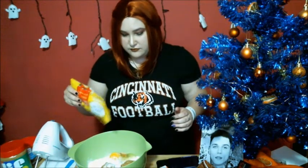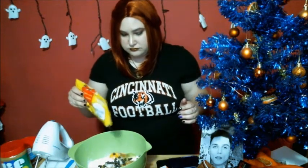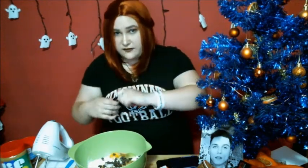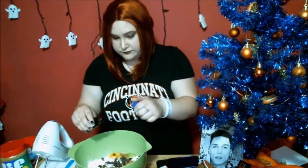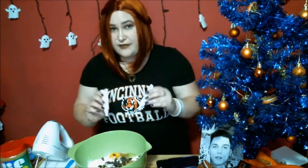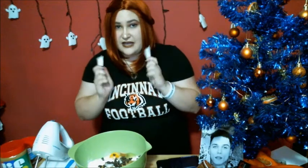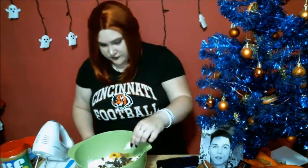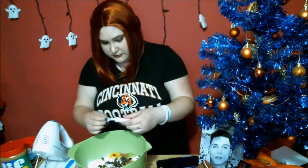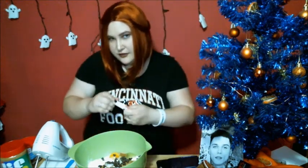So I'm going to add in a couple of semi-sweet morsels into the batter. Then a little splash of vanilla extract. And then these I'm kind of going to add as I go, but I'm going to make the peanut butter batter orange. So I'm going to add red and yellow food dye to make an orange cookie. I'm just going to put a little dot of red. And a tiny bit more yellow than I did red.